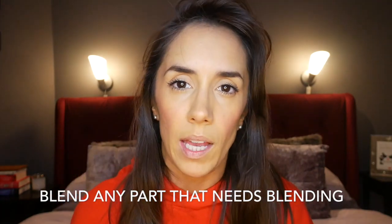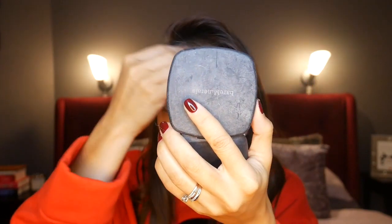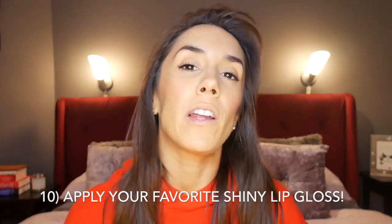So then you grab this little blender, and then any little bits that you want to blend in a little bit more, you can. So I like to re-blend under my eyes with the blush, with a little bit of the bronzer and the highlighter. So it all feels like one. Same with the top here. And then last but not least, you grab your favorite lip gloss. I like really shiny, glossy. And then voila, natural, glowing, healthy and good for your skin everyday makeup.